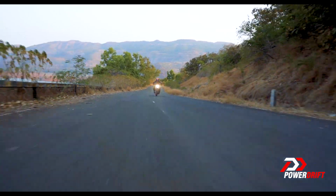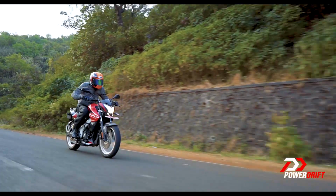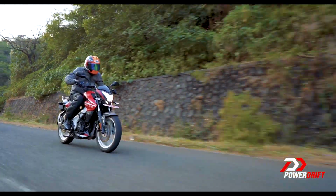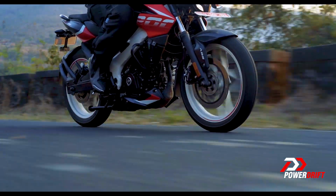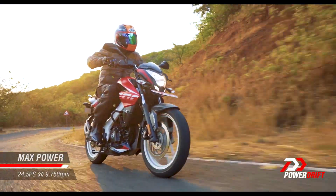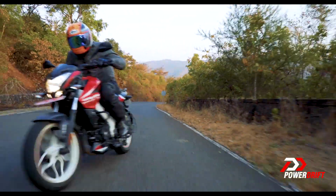And now, the 200 NS is even more powerful. The arrival of fuel injection, thank you BS6, leads Bajaj to use more or less the exact same state of tune as the RS200, bringing power up to 24.5 PS. That's just half a horse less than the 200 Duke.